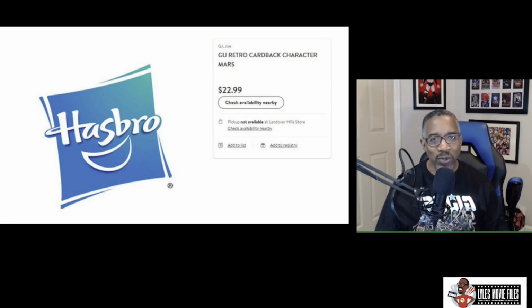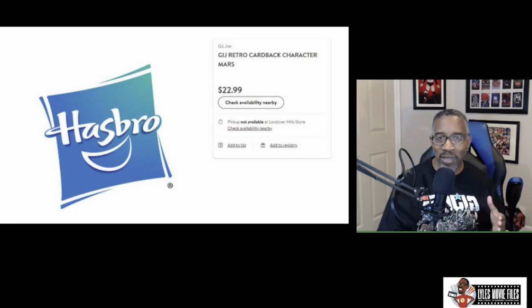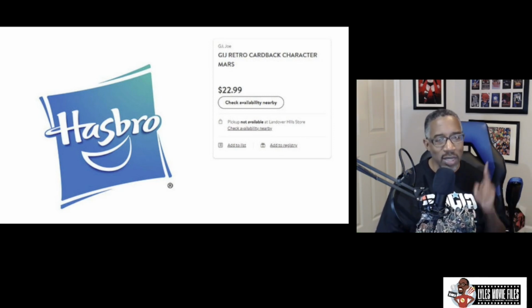But even more so was the fact that they weren't the normal 3/4 inch figures, but rather 6-inch figures, $22.99. So you know that's the classified series, which means we're about to see some classified series figures getting the retro card treatment, probably more in line with the real American hero designs. That's great news. Very exciting.